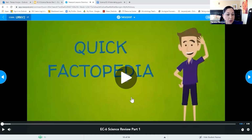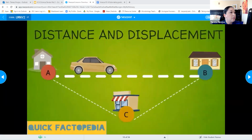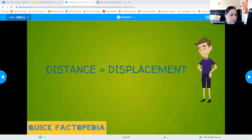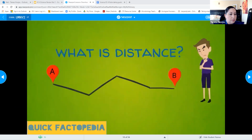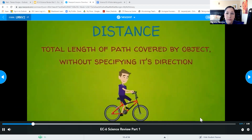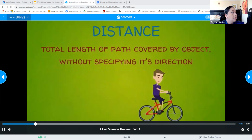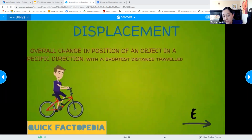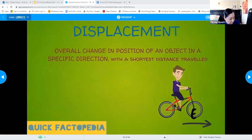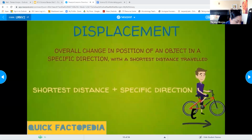All right, this one just gives a quick overview of what that looks like. Today, we will learn about what is distance and displacement. A lot of you will say both are the same thing, just different words. But no, it's not. So first, what do you mean by distance? It is the total length of path covered by an object without specifying its direction. Then, what is displacement? It is the overall change in position of an object in a specific direction with the shortest distance traveled. Or in simple terms, it is the shortest distance traveled in a specific direction.